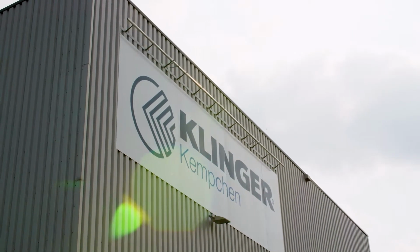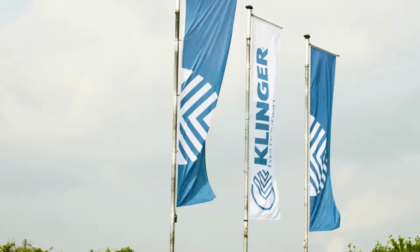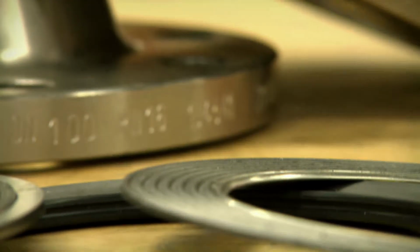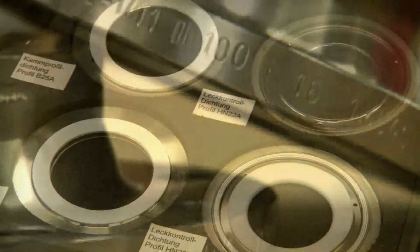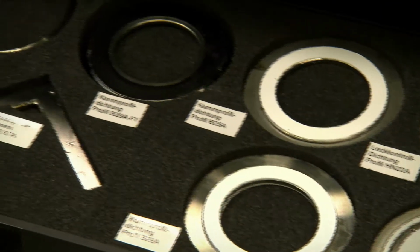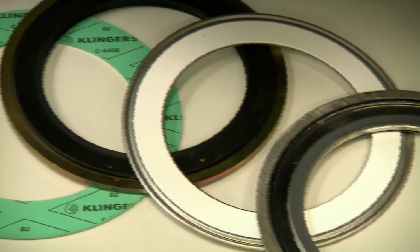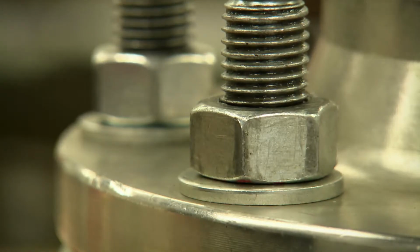Kempchen. That means more than 120 years of expertise and innovation in the field of sealing technology. Gasket joints and flanges are part of countless plants. The requirements for bolted flange connections will increase in future. Sealing behavior is characterized by the interaction of many factors.